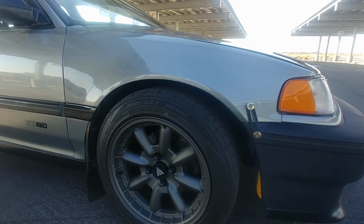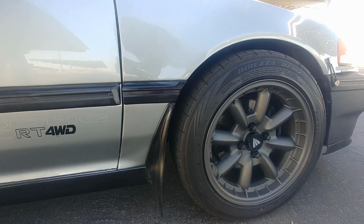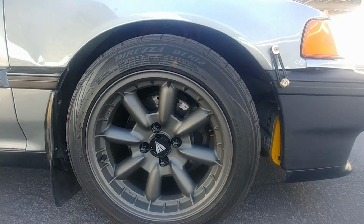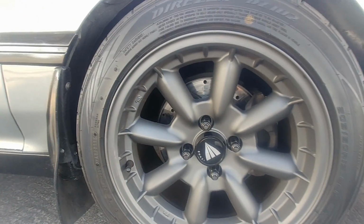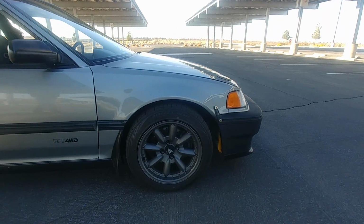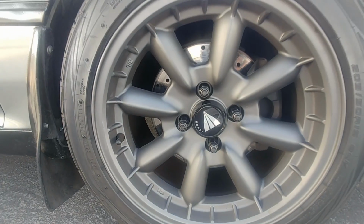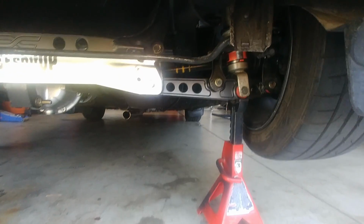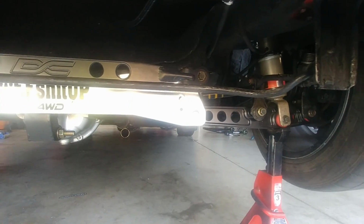Tell us about your tire and wheel setup. It's basically an Inky 15x8 plus 25, with 205/50 Dunlop DZ102s. A really good street tire. I mean, it's front wheel drive, so it did no justice, but all-wheel drive, you just see it holds its weight. I experienced that already. Suspension, brake setup, what do you have going on?